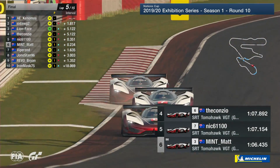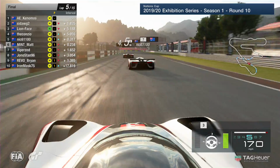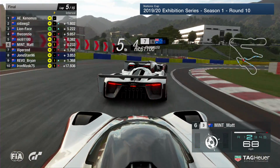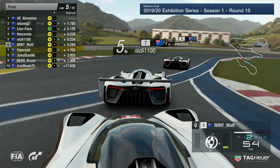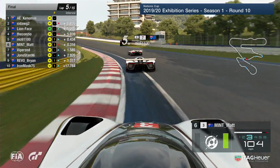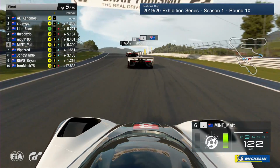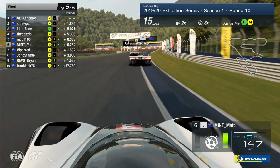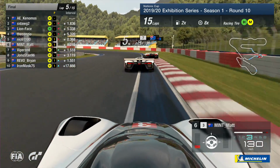But yes, Simon Bishop's got himself a new setup, as we saw on social media recently as well. It's changed over. A bit touchy-feely back here with Mint Matt. The Tomahawks all together. Yeah, driving into the back of Nick there through the hairpin. It's so easy to do that when you're more confident going into a corner, you kind of carry the speed in. The guy in front is just slow, and you're like, oh no, where do I go here?